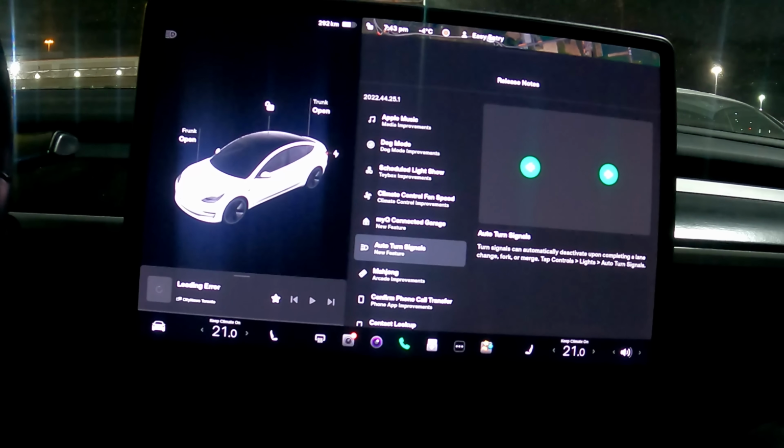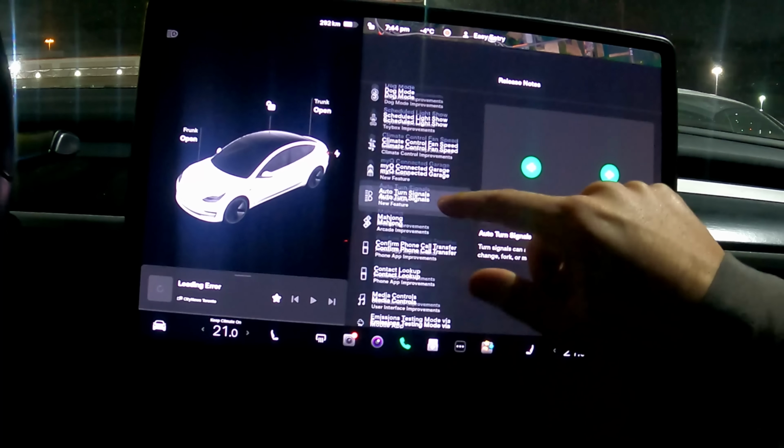I have tested it a little bit. If you're signaling into a lane that is a turning lane, and you want to keep your signal on because you're going to be doing the turn, the signal will stay on most of the time, not all the time. It's not like a completely flawless system, but it does save you a little bit of time and effort.